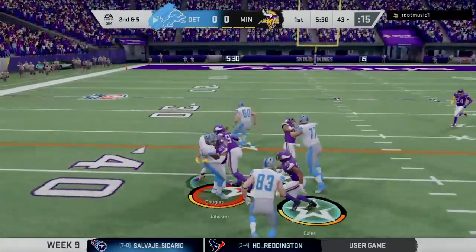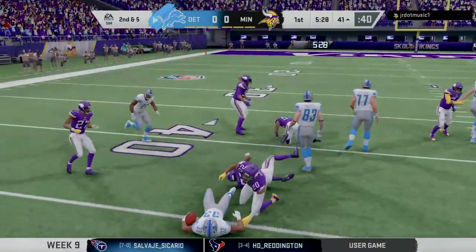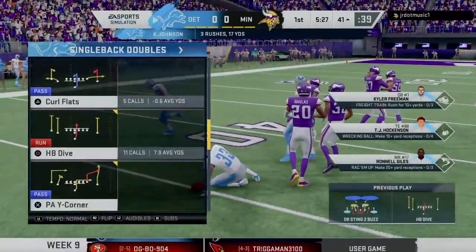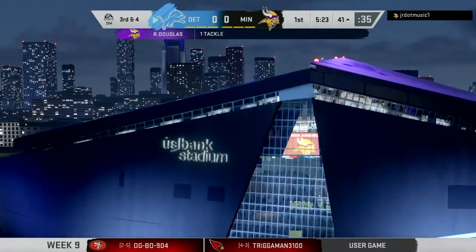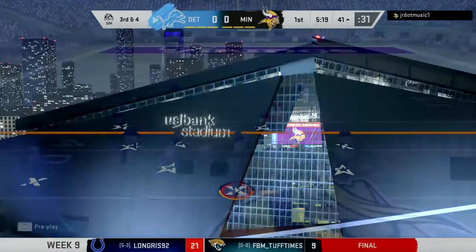On second down, Johnson. And very little there. He might have gotten a yard. Yeah, I think he got a yard to the 41. They follow up the gain of 5 by only getting 1 there on second down.